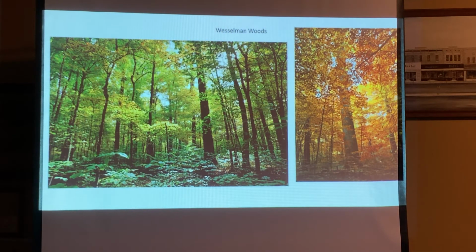And Weisselmann Woods in Evansville, 200 acres. It's a park in Evansville, 200 acres in an urban metropolitan setting. It's the only one in the nation that's this size of a protected old growth forest within an urban setting. So it's a must see. It's a really great place.